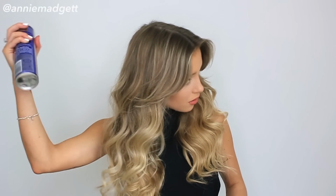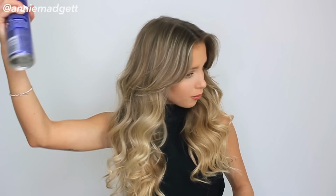Now my mum actually likes my hair like this without brushing it, but I do like to brush it. When the curls are like this, when they're fresh, I take a little bit of hairspray. I don't want a lot because, like I said, crusty hair is not a good look, so I put a light coating like this.